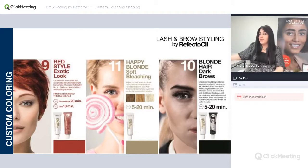Happy blonde, if you want a little bit of a soft bleaching. We mentioned this before, that if I came in and I wanted to just soften my brows a little bit, but with the bleach because my hair was blonder, I can just put the bleach in, probably leave it for 12 minutes, level number 2, and then I can just walk out.